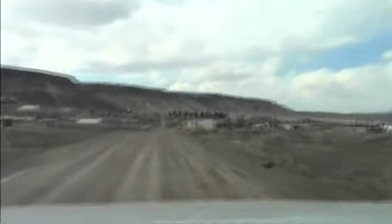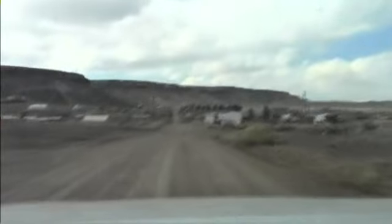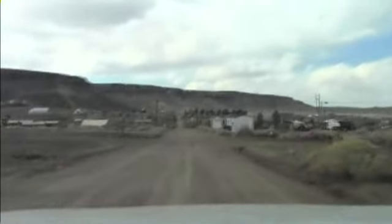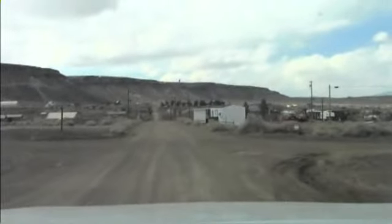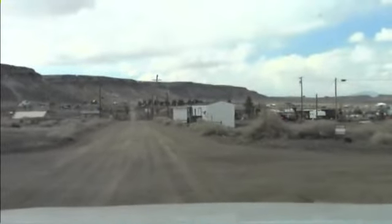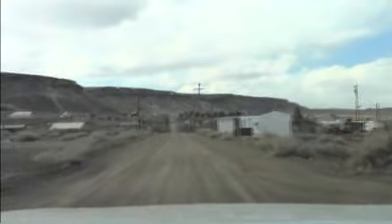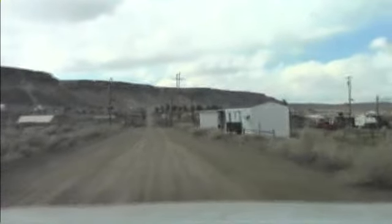It looks like they scraped the roads off and got snow off the roads a little bit. See if we can go find that gun store here someplace. Euclid Street.